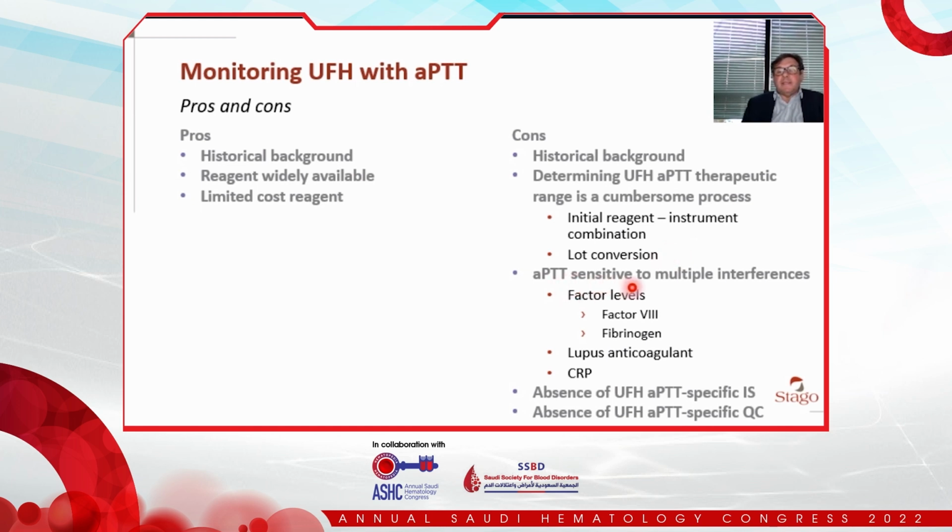Also, the aPTT is sensitive to multiple interferences, such as factor levels, especially factor VIII and fibrinogen, which are acute phase reactants. Lupus anticoagulant is also impacting the aPTT result, and the level of CRP, C-reactive protein, another acute phase reactant, may also impact the result of the aPTT. And furthermore, there is no specific calibrator for aPTT for measuring UFH, and there are no specific controls for aPTT when you measure unfractionated heparin. And may I remind you that it is a requirement from the accreditation or certification process to perform specific quality controls.